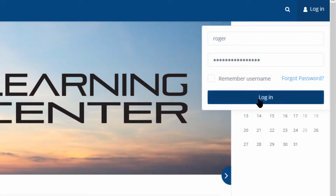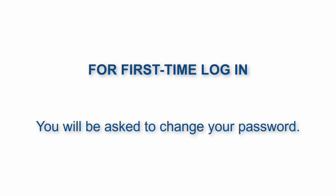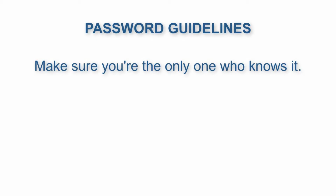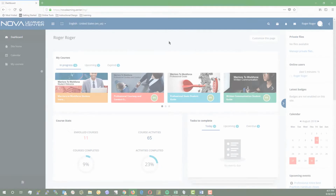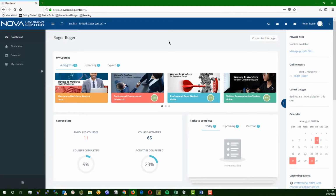Please note that as soon as you log in using these credentials, the first thing you'll be prompted to do is change your password. Make sure you're the only one who knows it, and make sure it's something you can remember. Then you'll be able to continue on to the Student Guide homepage as you will with your future logins.